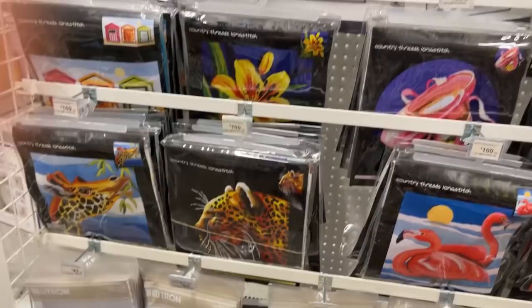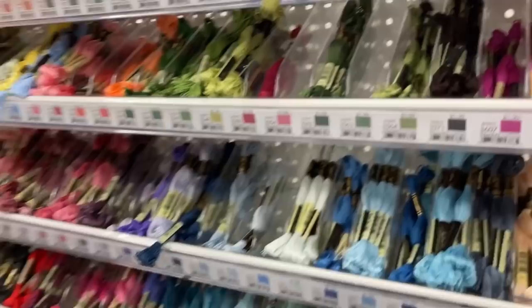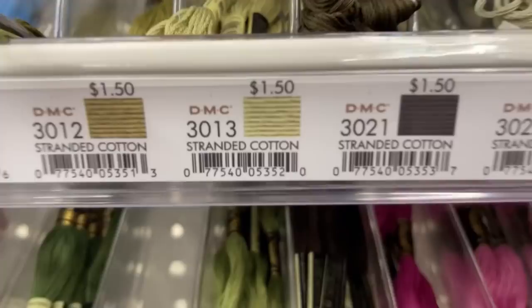I think I vaguely remember doing long stitch as part of my classes in high school. And look, all the stringy bits. I know what they're called. Yes, they're the threads, the yarns, the cottons, whatever they're called.